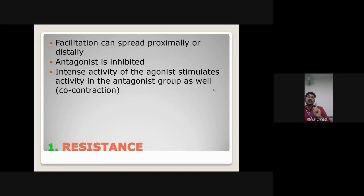Why? Reciprocal inhibition. Yes, જ્યારે biceps contract થતું હોય, triceps ને relax થવું જ પડે. So antagonist inhibit થઈ જશે. Intense activity of agonist stimulates activity of antagonist group as well as co-contraction.